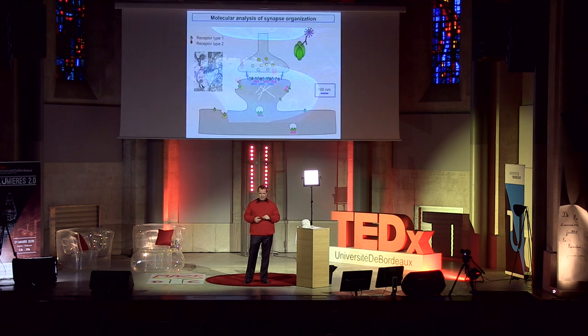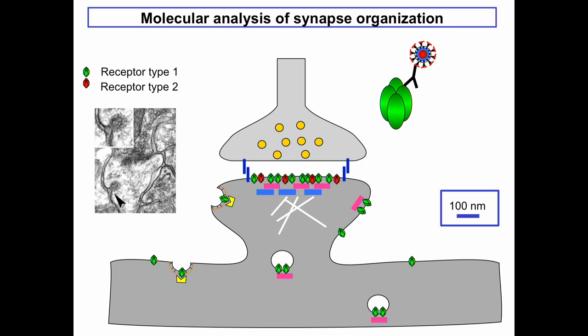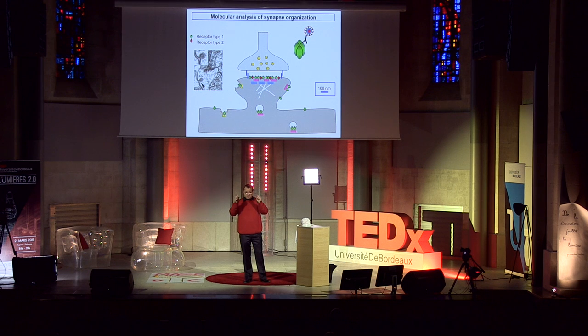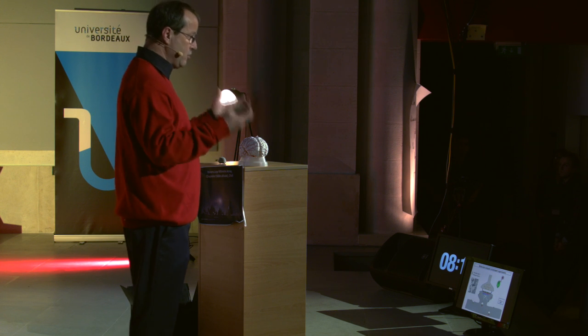So let's go back to our synapse, the scheme of the synapse. You see those receptors, those green and red entities. To understand how a synapse works, how it stores memory, we want to be able to look at those receptors in live cells, if possible in the live brain, even in the live animal. To do that, we label those receptors with light bulbs, called fluorophores, to look at them and try to see how they are organized.